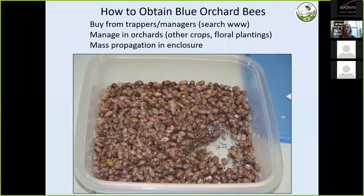You can buy them from people who trap them out of the wild or who manage them in other ways. And to get those, you just search the World Wide Web and say, you know, want to buy blue orchard bees, and you'll find several entrepreneurs who sell them. You could also manage them, once you get them going, manage them in orchards and hopefully get return on these bees. And then also mass propagate them. And I'll show you some examples of these later.